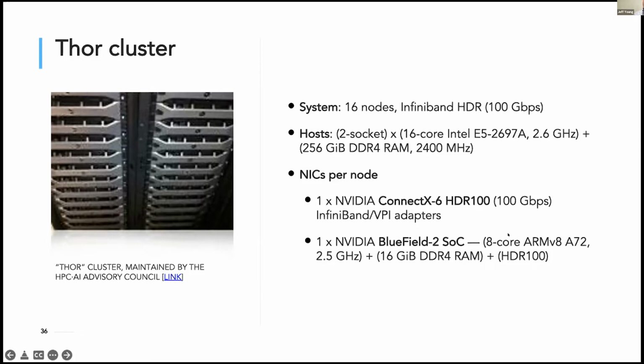One thing you'll note here is that this is an 8-core ARM V8 CPU. The frequency, the megahertz, is similar to the Broadwell. The performance is not quite the same. Also, there's a lot more memory on the host than there is on the BlueField. So if you're running an application where you have a very large memory requirement, right now the BlueField-2 wouldn't be a great fit for that.